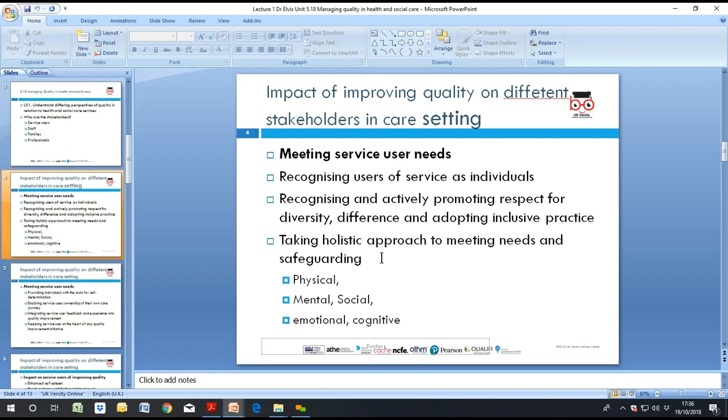We need to continuously improve our quality of service delivery, especially in the healthcare sector. And that will be done by meeting service user needs. We should be able to recognize users of services as individuals, not numbers. People have different conditions, different situations, so we should recognize them as individuals so that we can provide what is called person-centered care, because everybody's problem is unique.